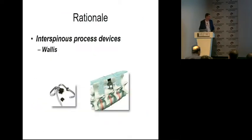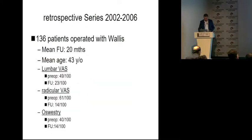So in Bordeaux, we work since more than 30 years ago with Professor Senegas. He developed the interspinous devices. First one was in titanium, and then it was with a PEEK, it was the Wallis system. So we use a lot of Wallis system in Bordeaux in the past. And we reviewed a series of patients operated with the Wallis system, more than 100 patients.